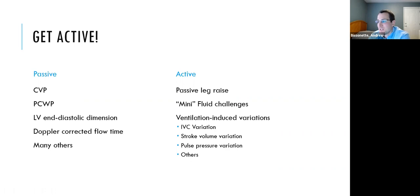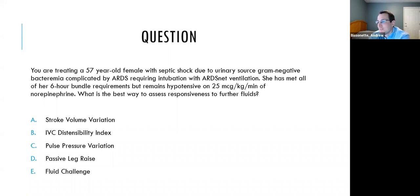Bolded are the ones that are probably the most common, have the most data behind them. So the question now: you're treating a 57-year-old female, that same female with urinary source gram-negative bacteremia, except this time she's got ARDS, and she's on ARDSNet ventilation. She similarly met all her six-hour bundle requirements and is still hypotensive. And we want to ask, what's the best way for her to respond to fluids?